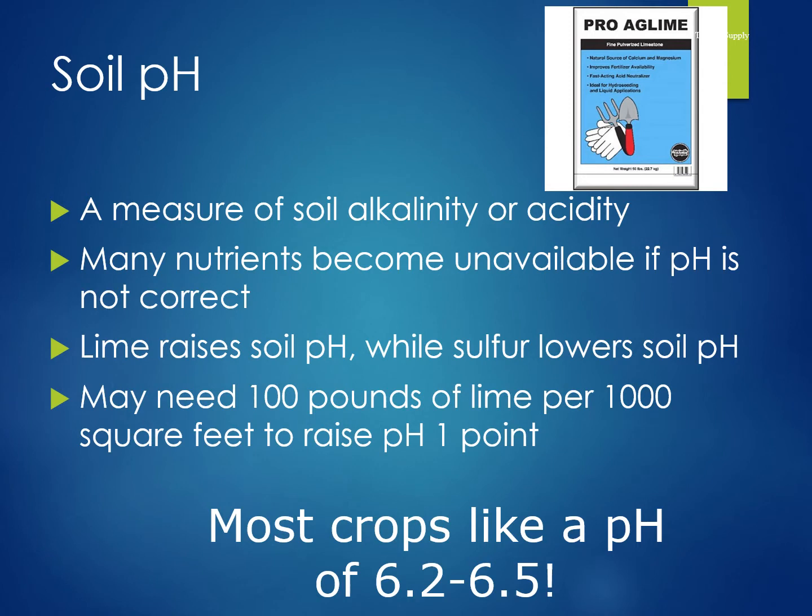We've mentioned soil pH several times already. And what exactly is the soil pH? The soil pH is the measure of the soil's alkalinity or acidity. It is important to know what the soil pH is because many nutrients become unavailable if the pH is not correct. So your soil may have the nutrients that a plant needs, but the pH may make it so that the plants are not able to access those nutrients.